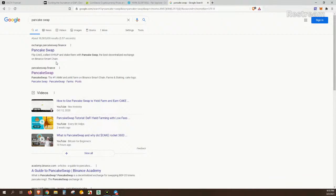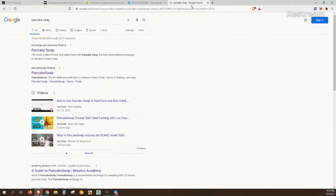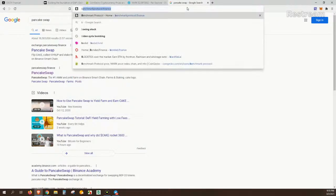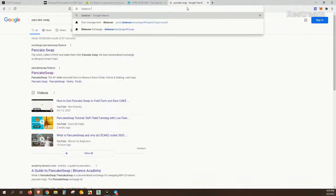Okay, cool. So let's look at that bootstrap pool you're talking about because that's new to me. I'm not super into Balancer. I used it back in like December, I believe. Let's go to Balancer.